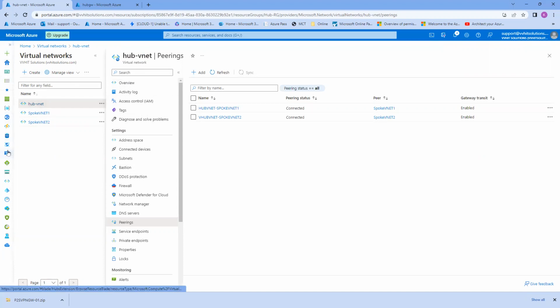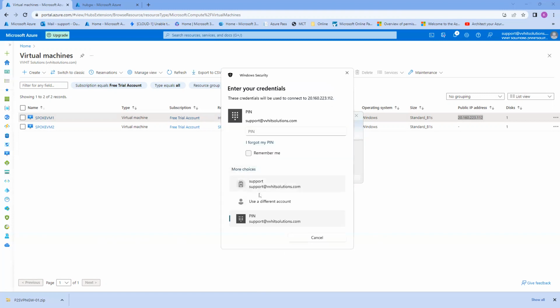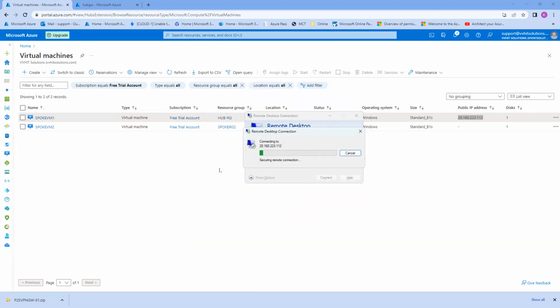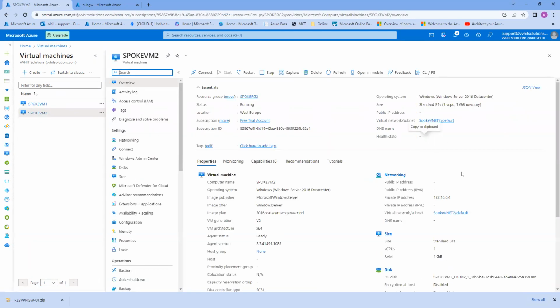To do this testing, as I mentioned, I'm going to connect to the spoke VM1 through a public IP address, which is already created. I'm going to take RDP to this machine first. Let me connect to the virtual machine. Then from this machine, I'm going to connect to the other machine, which is spoke VM2, through its private IP address.